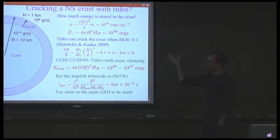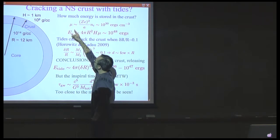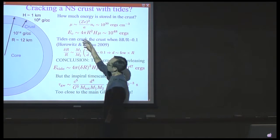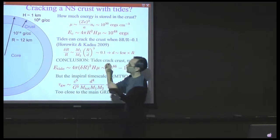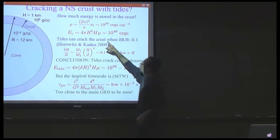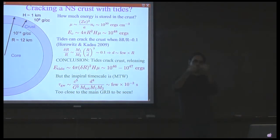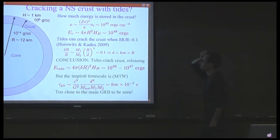Because this is a solid, there's an energy density associated with this crust. You can estimate it here. This is the shear modulus associated with this crust. It basically scales like the Coulomb interactions between ions in this crust, right? It's e squared over the mean spacing of the ions times the number density of these ions. And so this basically gives you the energy density from the Coulomb interactions of all these ions in the crust. That's the typical amount of energy you have to work with, and this gives you about 10^30 ergs per cubic centimeter.